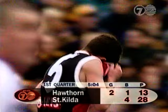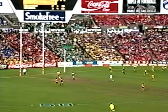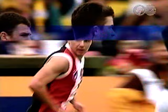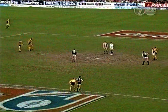Well, here is the build-up. Low flying. He's got Mark Graham against him there. He's running towards the boundary line. It's Jones, and you can see there on camera how he held the ball across his body. That was an excellent snap over the left shoulder. And he can kick those left foot or right foot.